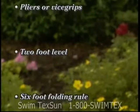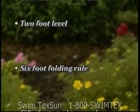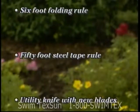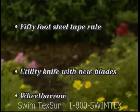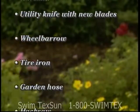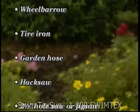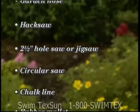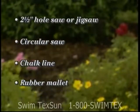Pliers or vice grips, a 2-foot level, a 6-foot folding rule, a 50-foot steel tape rule, utility knife with new blades, a wheelbarrow, tire iron, garden hose, a hacksaw, a 2.5-inch hole saw or jigsaw, a circular saw, chalk line, and a rubber mallet.